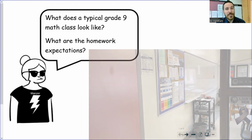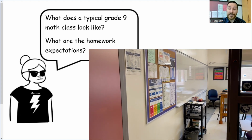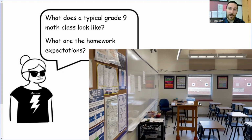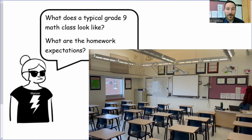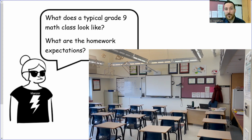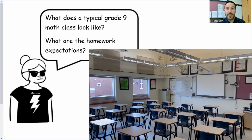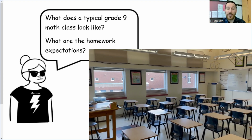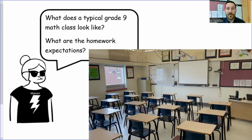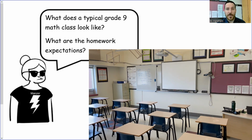And honestly, there's not much difference from what you're used to. There's desks, there's windows, there's a smart board. Depending on the teacher, it may be tidy, organized, or unorganized. Desks might be in groups to form a table. They might be in neat and tidy little rows and columns, the way I prefer it for now. But overall, it's very much the same. Nothing that you haven't seen before in the last 8 years that you've been in school.